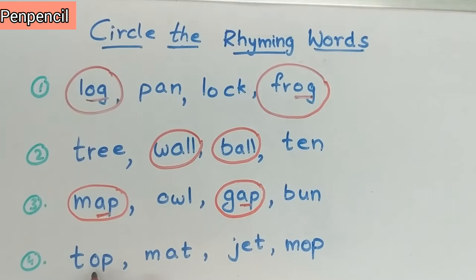Next one is top. Mat. M-at, mat. Jet. J-et, jet. M-op, mop. Op. These are the rhyming words. Top and mop. T-op, top. M-op, mop. See how the pronouncing is? Top, mop. Okay.